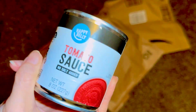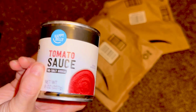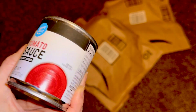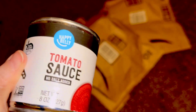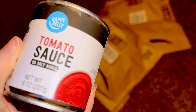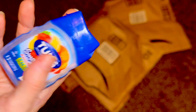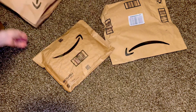This is tomato sauce, no salt added. Of course, I like to make my own pasta sauces. Usually I make Mexican pasta sauces, but I also make Italian sauces, and I like to use the tomato sauce rather than the paste, because by habit I think the paste is really concentrated in salt, so I just choose tomato sauce. And plus I know a lot of recipes with tomato sauce. I have this Tums, just medicine, so there's that package.